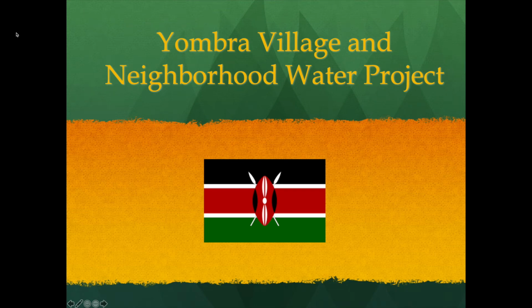Hello, friends. Knowing how your club is always looking for international projects that give a definite step up to a community, we would like to make you aware of a special opportunity in Kenya. The project is a modern borehole water system that will pipe clean water to locations close to the schools and homes of 3,000 residents. The Yoembra Village and Neighborhood Water Project.